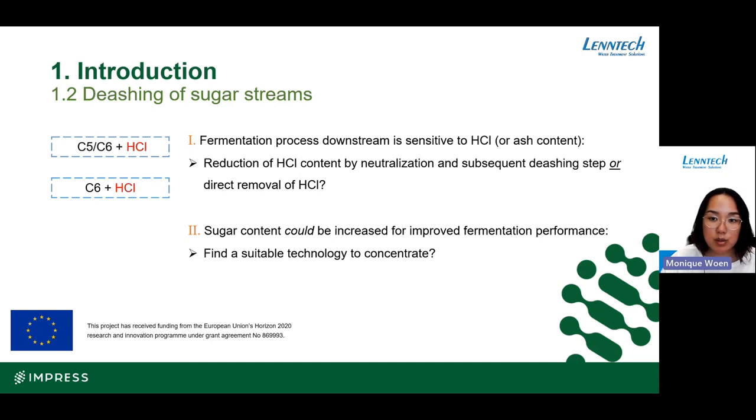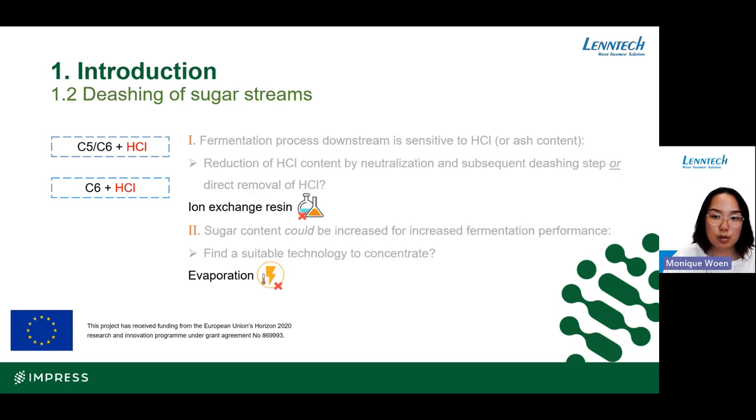And this brings us to Lentech's focus between the hydrolysis and the fermentation steps. On one hand, removing the acid, or if the acid is neutralized, it will be the ash that needs to be removed. And on the other hand, if required, a concentration step can be introduced to increase the sugar concentration. Now, there are two conventional technologies that are used to tackle these issues. For deacidification or de-ashing, ion exchange is widely used. And to concentrate liquids, the use of evaporation is quite common. Even though these technologies are very mature, there are major drawbacks associated with these options in relation to sustainability. Ion exchange resins consume a lot of water and chemicals and produce equal amounts of waste streams. Evaporation requires a lot of thermal energy and good heat exchange capabilities or waste heat to achieve high energy efficiencies.